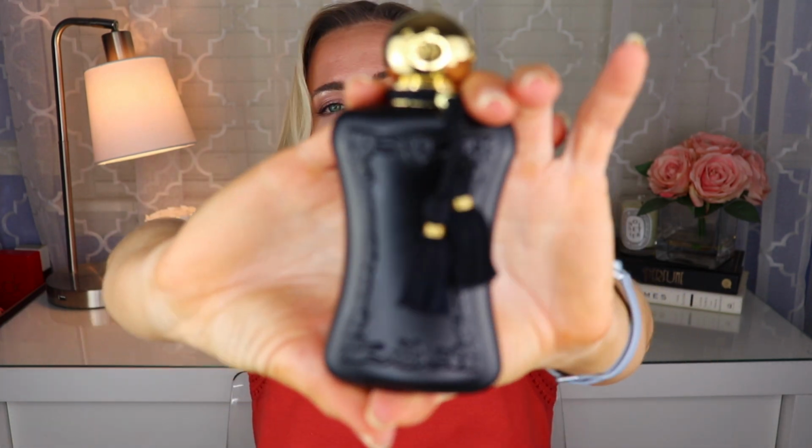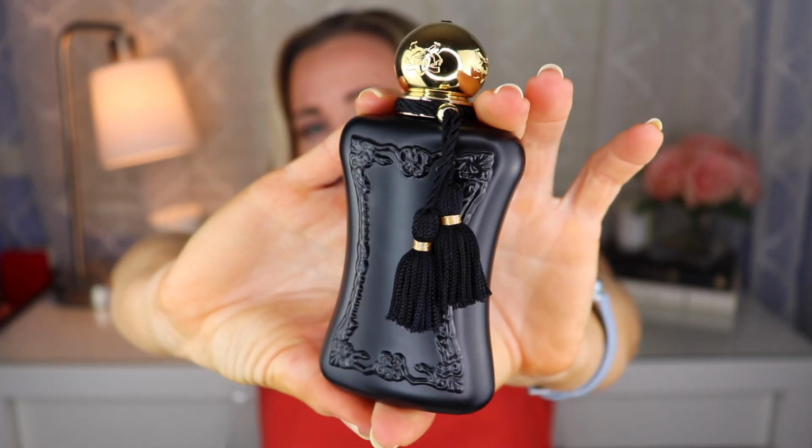All right, and the last one from Parfums de Marly is one that I think I've alluded to a few times. I've considered decluttering it because it doesn't project my personality very well or at all, and that is Athalia. I think Athalia smells really beautiful. It's an iris fragrance, and you know I love iris, but it's a very cold iris fragrance, and I am not a cold person.